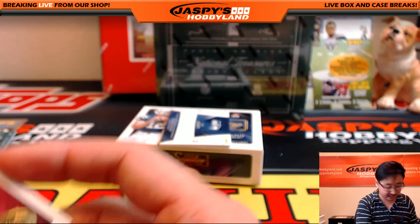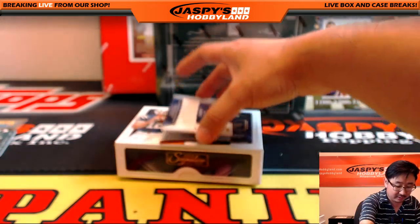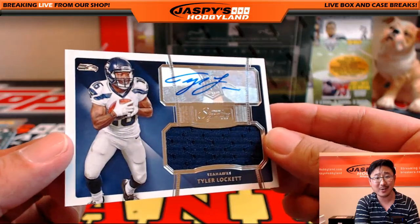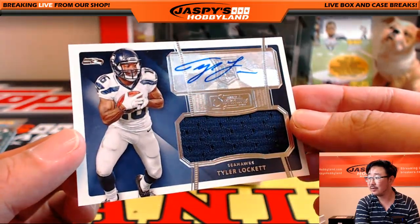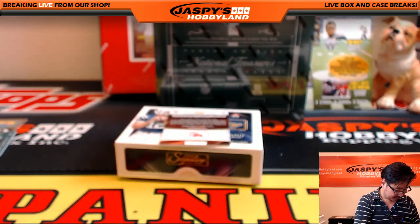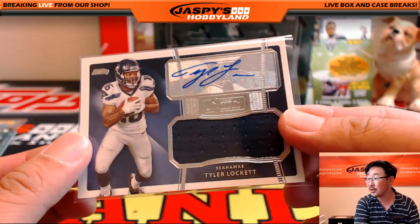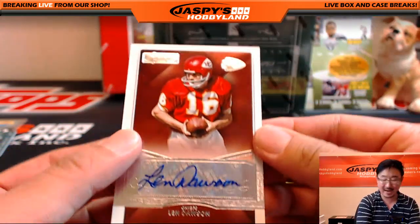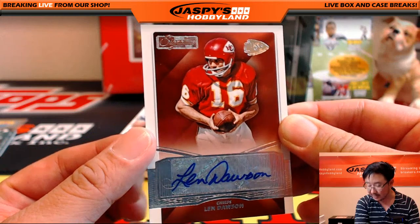And is that a Seahawk coming up? Looks like it, Will. Is it the Seahawk you're looking for? I'm sure it is. Tyler Lockett, jersey auto? The speedster. More like Tyler Rocket. Guy's exciting to watch on every kick return, every punt return, every reception. And Chiefs legend Len Dawson. Nice one for the Kansas City Chiefs and Moody.